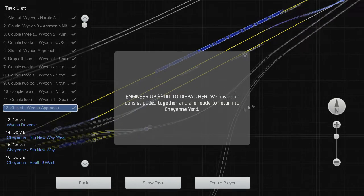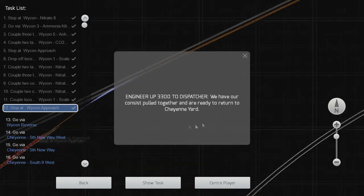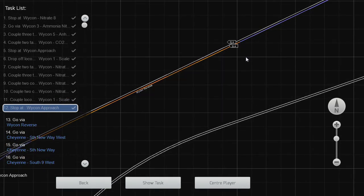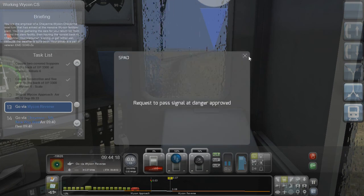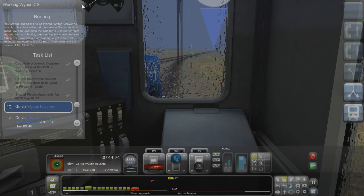Ready to return to Cheyenne Yard. Clear to proceed eastward to Cheyenne Yard. To receive the clear signal, press tab. Got it. Tab. Request approved. Forward. Brakes off. Give it a little gas.